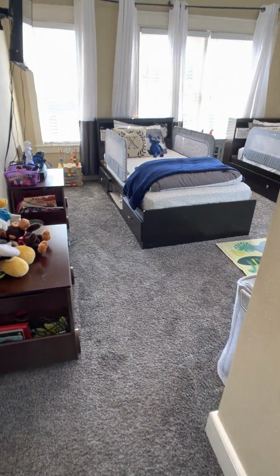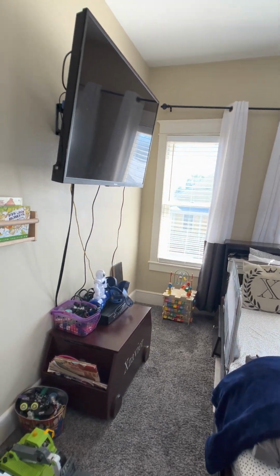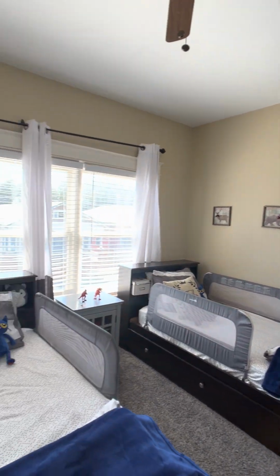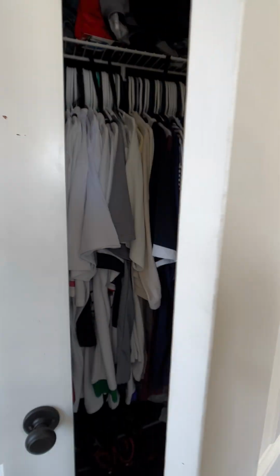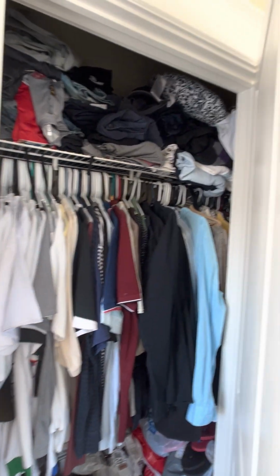Carpet in the bedrooms. I would probably just replace the carpet and get the wood. I like the wood, or even tile, but for upstairs, I probably would do wood. Got a lot of windows. So there's 4 windows in here. Closets are pretty good size. Actually goes off to the side. Same thing on the other side.